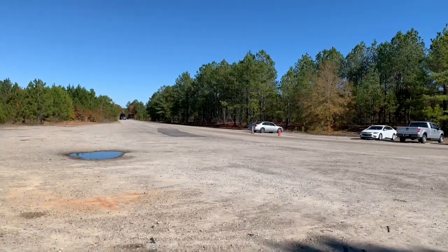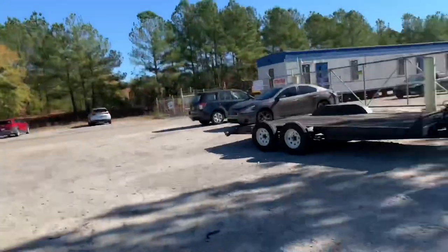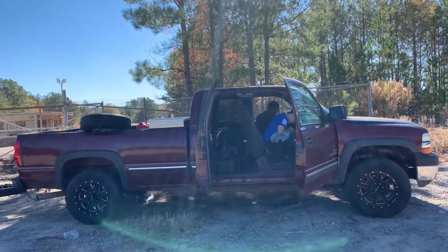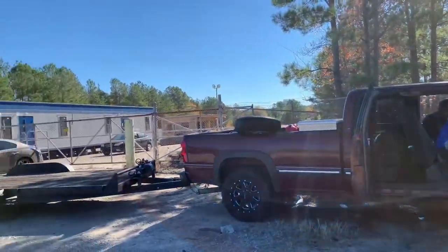Got another car coming. Truck. All right, so we might be out here for a minute. My boy Bruce Moble forgot to pay for the car, so we just gotta wait and see what's going on.